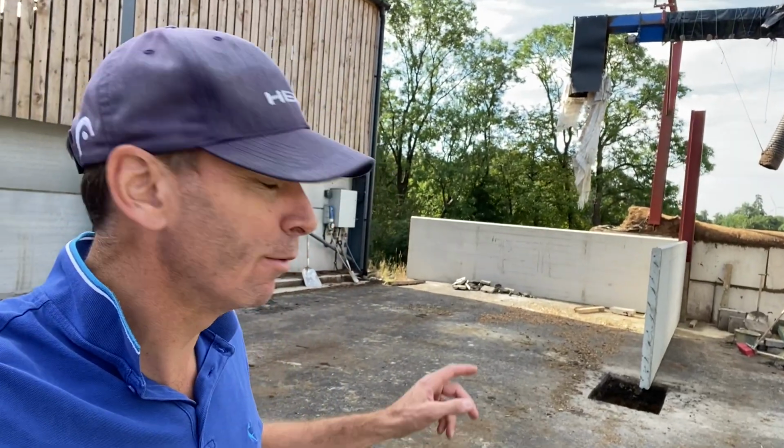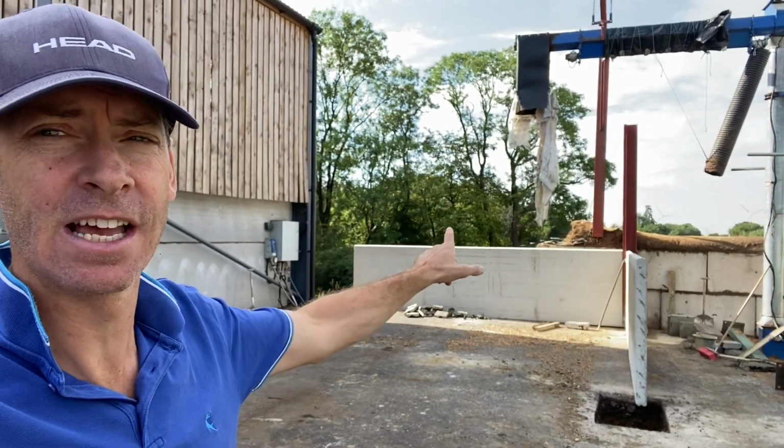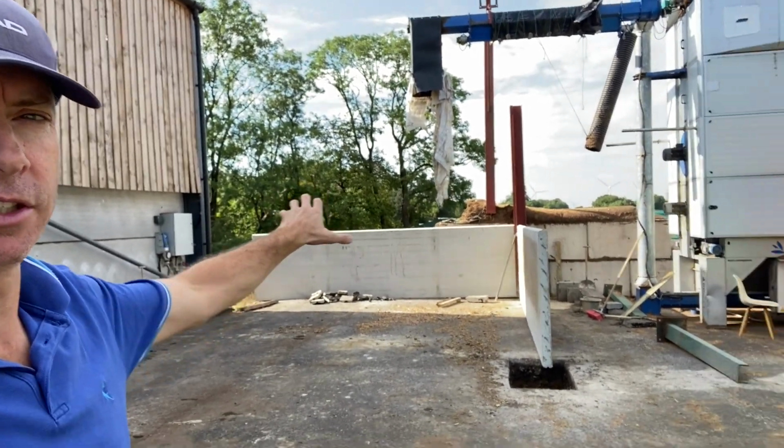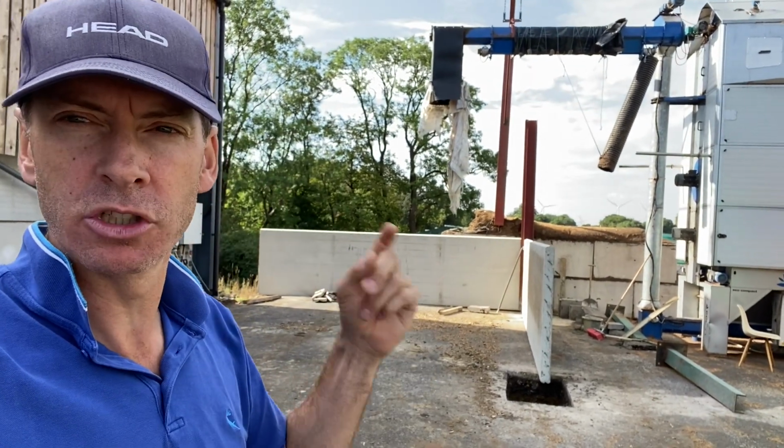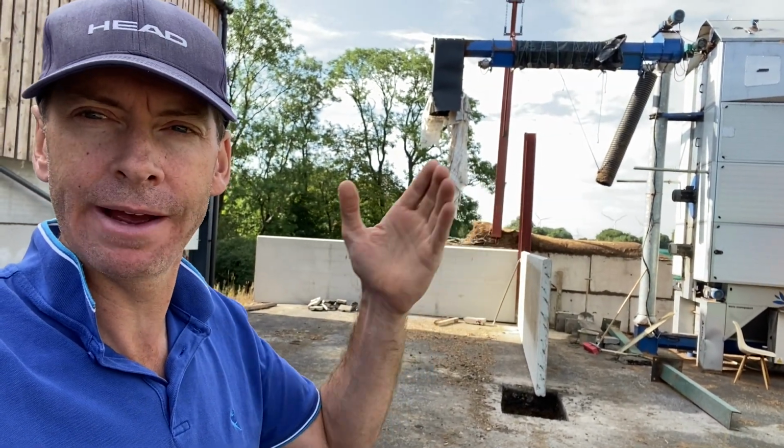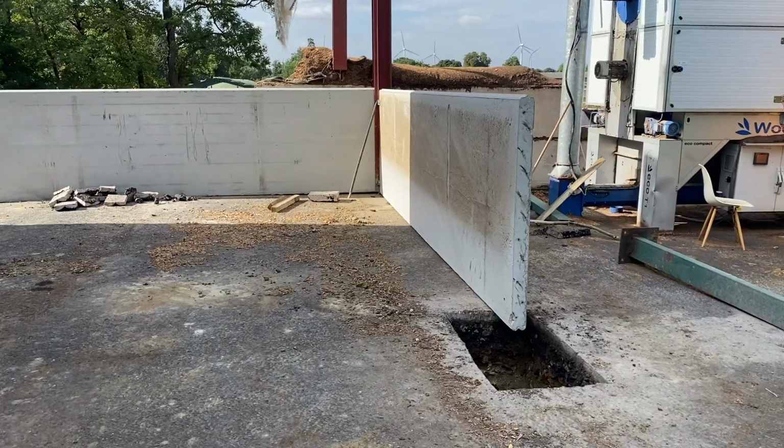Okay guys, I have been away for a few days and the lads have got on really well with putting in 2 panels here. They've dug all the holes. I'm just going to give you a little close up and show where the panels are going to come to and how it's going to look when it's finished. So I'll flip the camera around and take a look.